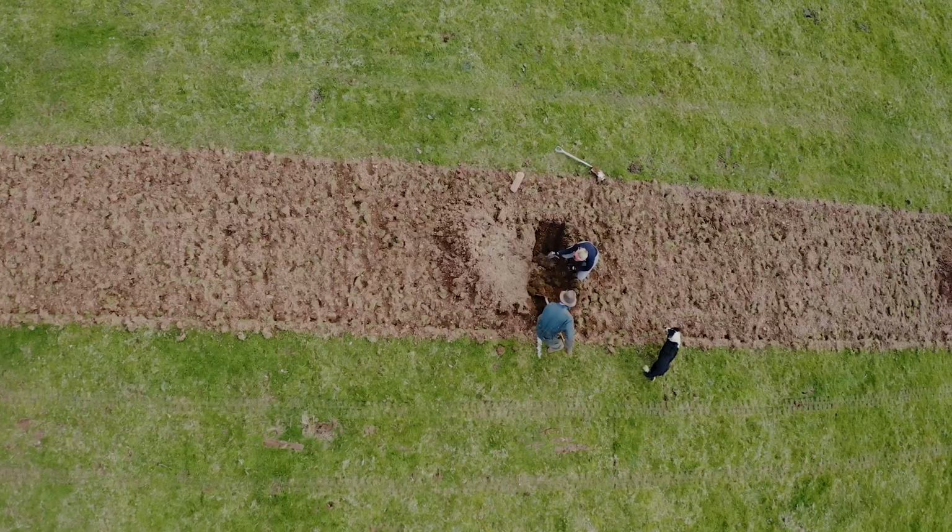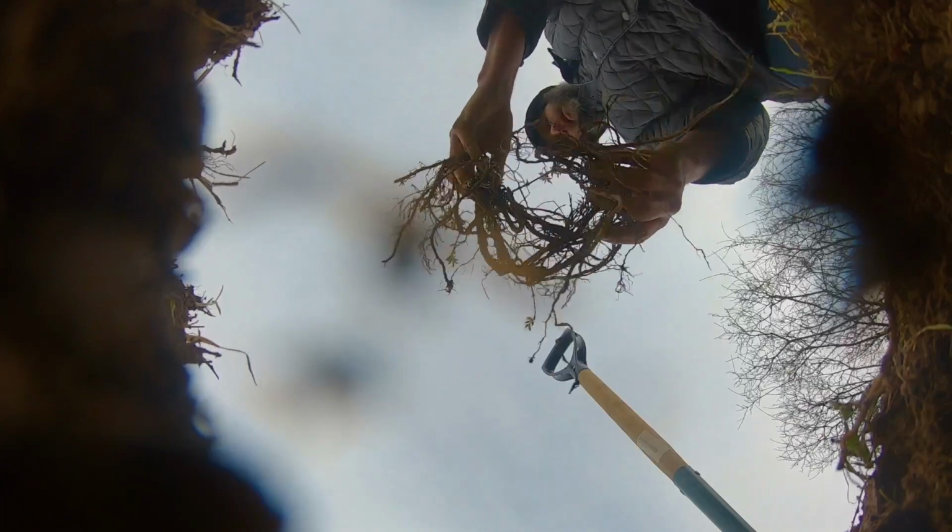But ultimately it comes down to the more friends you refer to the Riverford boxes, the more trees we can plant.